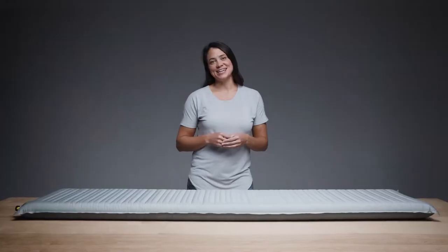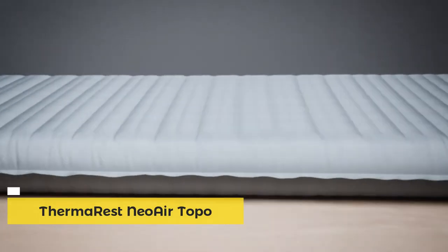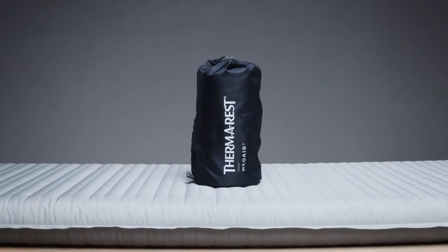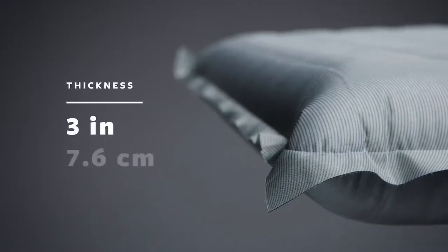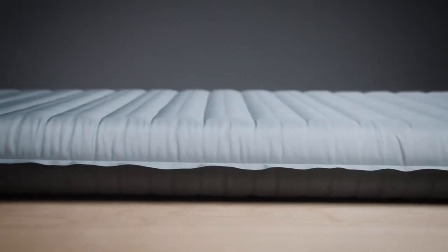For those seeking rest and relaxation in the backcountry, the NeoAir Topo delivers dependable luxury during nights under the stars. Crafted specifically for comfort-conscious backpackers, it pairs the comfort you crave with a pack-friendly size. The Topo offers side sleepers and comfort seekers 3 inches or 7.6 centimeters of NeoAir support, making it one of our thickest air pads ever.